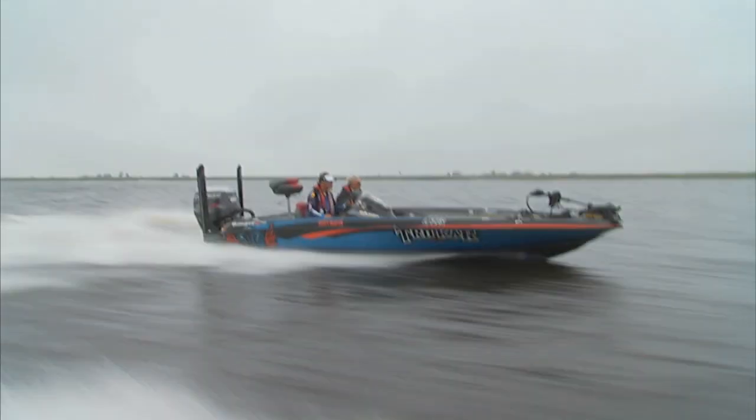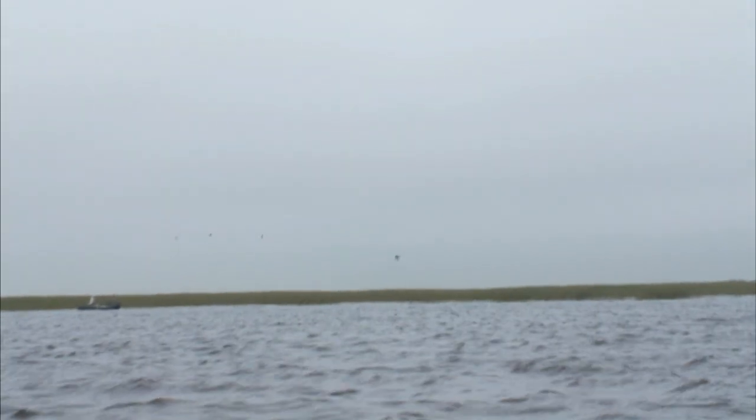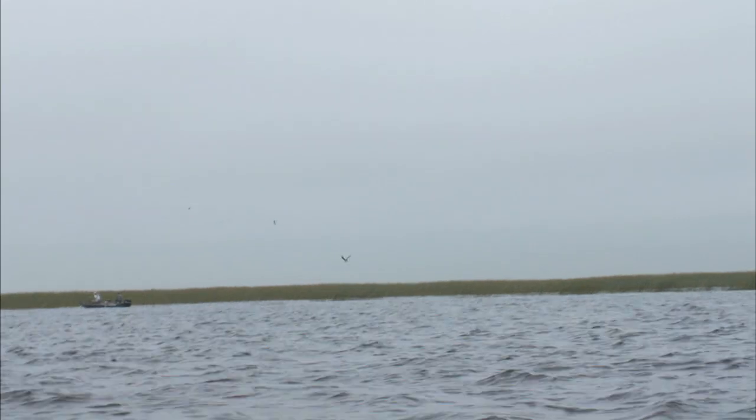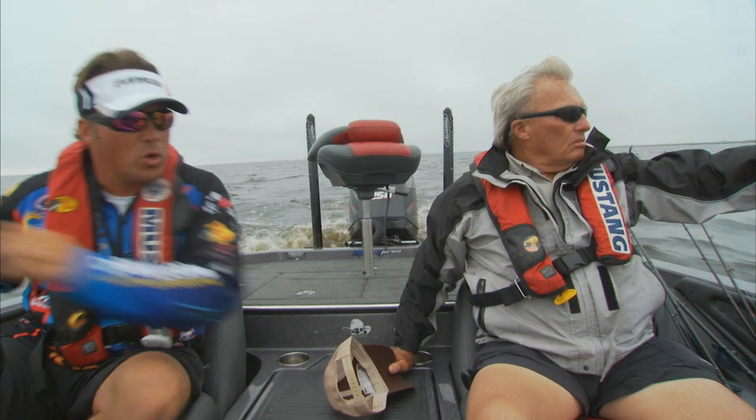Hey, Scott, look at the birds. Those seagulls are diving. I saw a fish break over there. That's exactly what we need to see. I found more fish over the years by watching where the birds are diving than anything, because they just know where the bait are, and when you find bait like these birds right here, there's bass there. Let's go over there and try to catch some.